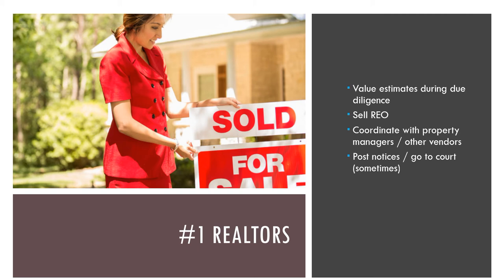Now, realtors, like everything else, I would say follow the 80-20 rule. I've had some that I really had a hard time getting them to do what I needed. But you will find realtors that specialize in foreclosures and distressed properties and are really good at what they do. And they are like gold. I've been able to find a bunch of them over time. But you're going to want to make sure you find really good realtors in the areas where you're operating.